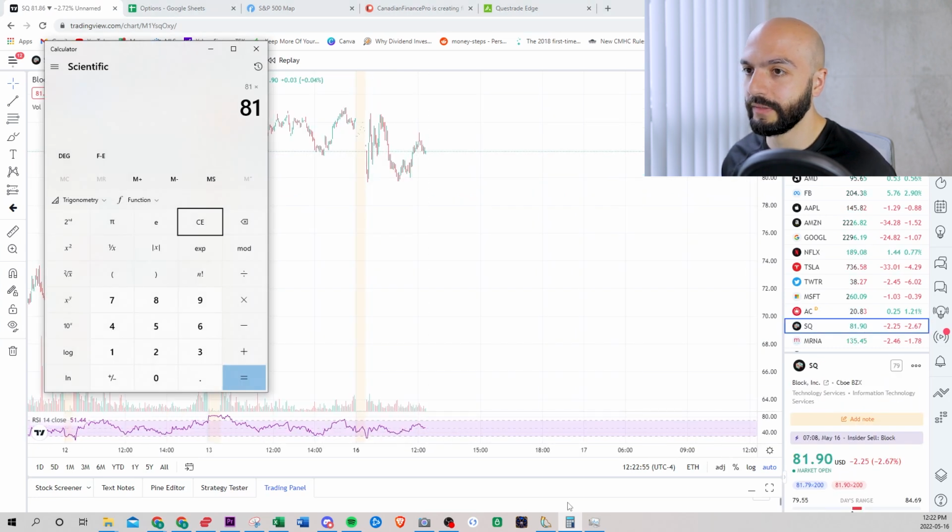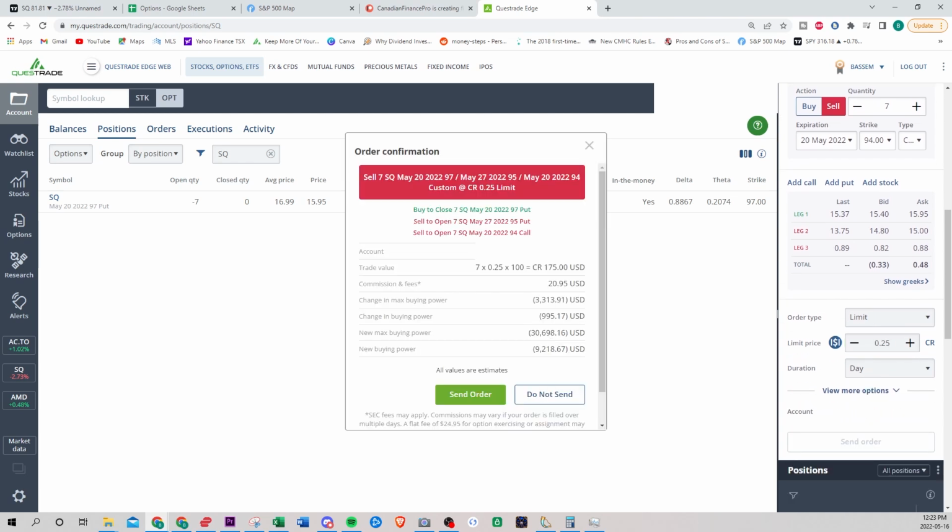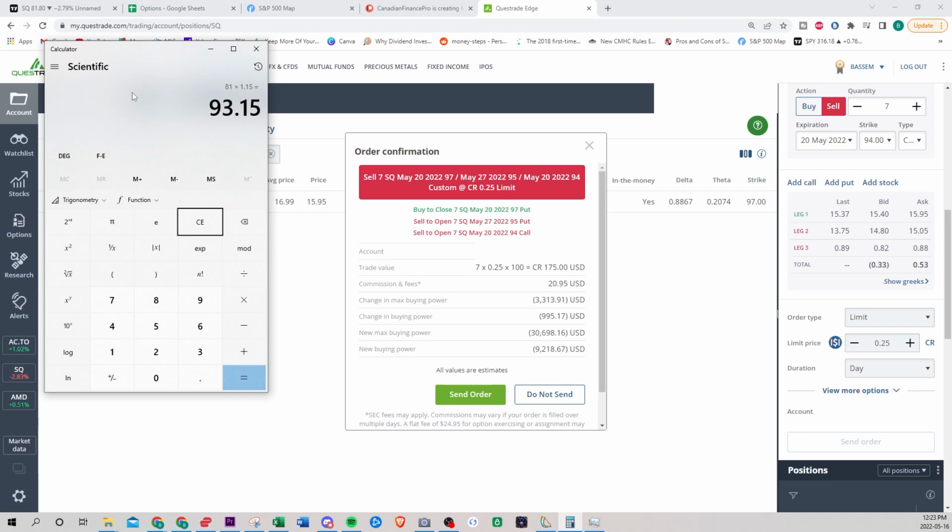Let's see how good my math is. 81 times 1.2? 97. What did I say? 93. 81 times 1.15. So could Square go up 15% in 4 days? Yes. Is it likely? No. So that's what I'm going with. I like round, even numbers. Let's go here. So I should be making $175, which is not much, but I am rolling down. So what am I saving myself here? $2 at 700 shares. I'm saving $1,400 in cash.